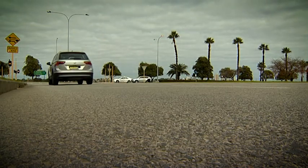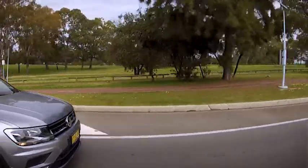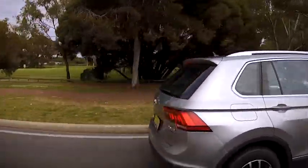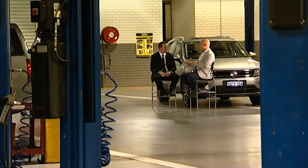Walk me through some of your favourite changes. So I guess the favourite thing for me is it drives very much like a big Golf now. So we call it a Golf on steroids. So it feels more like a Golf than an SUV to drive, but you get that height off the ground, so you can see a lot more on the road. I love it. Okay, time for the fast three. You up for it? Yep.